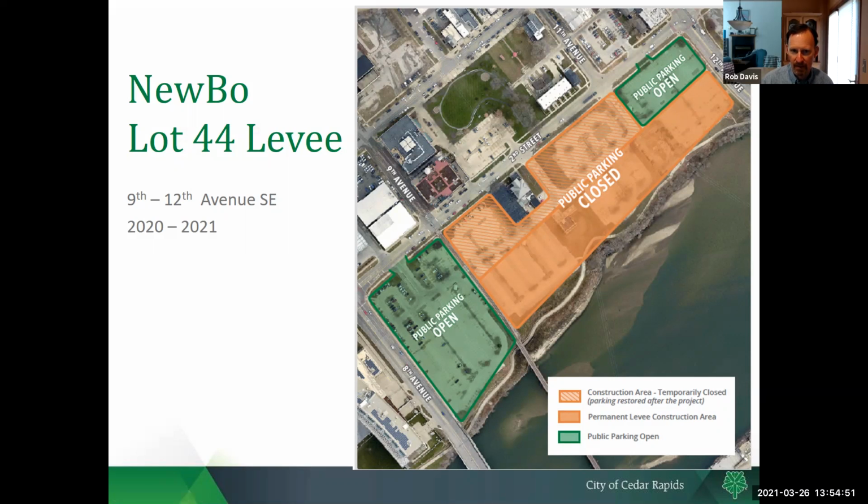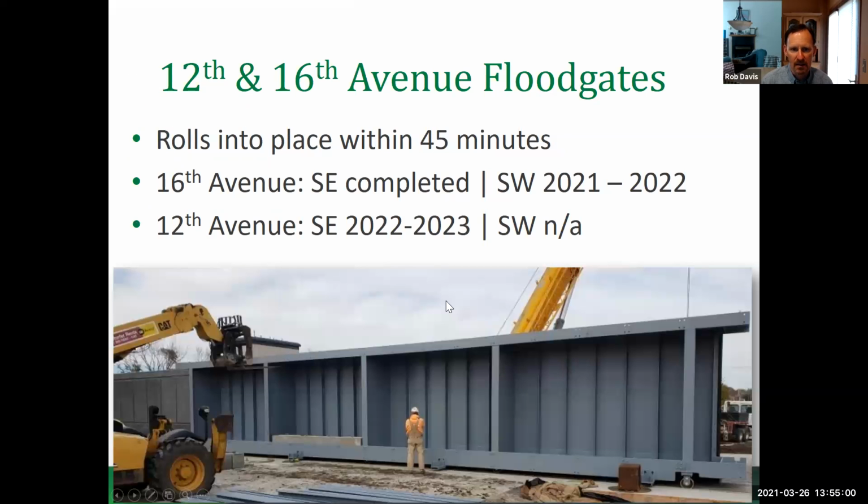And it's an underutilized lot right now. You can kind of see in the photos here. There should be plenty of parking for the needs between the two green areas. I mentioned the 12th Avenue gate. This is the picture we took on 16th Avenue, and they're going to start all looking similar to roller gates. Again, that can roll in place in 45 minutes. The 16th Avenue gate is completed except right now for aesthetic panels, which will go in here, but this is fully functional as a gate that can roll across the road.